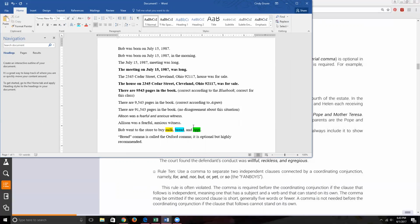Let me first of all talk about the people who don't want to use the Oxford comma. Mainly the people who don't want to use it are publishers because it takes up an extra space. And so if there are enough Oxford commas in a document, it can actually cause the book to have one or more pages than it otherwise would. It also takes up a little bit of ink. Each one of those commas costs a little bit of money for the publisher. And so that's the main reason why publishers oftentimes don't use it.